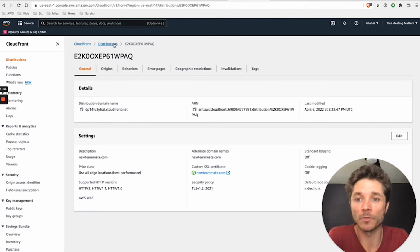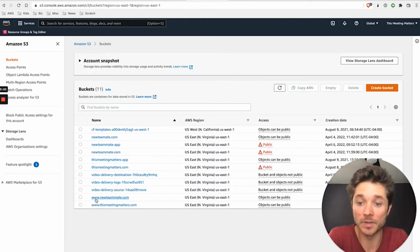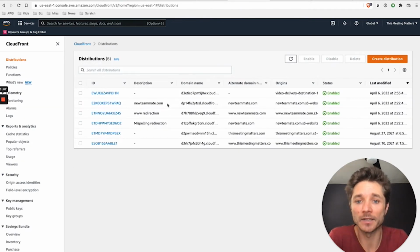I did a couple other quick things. I did a bucket for the misspelling, www.newteammate.com. That's going to be a redirection. So in CloudFront, I needed to set up a distribution for that and a distribution for the misspelling.